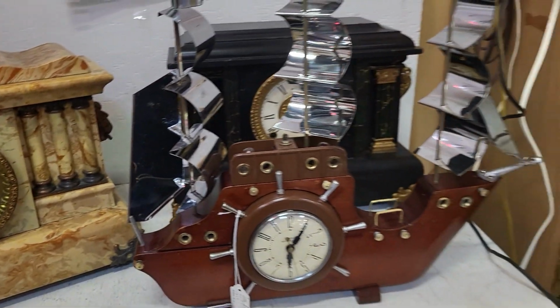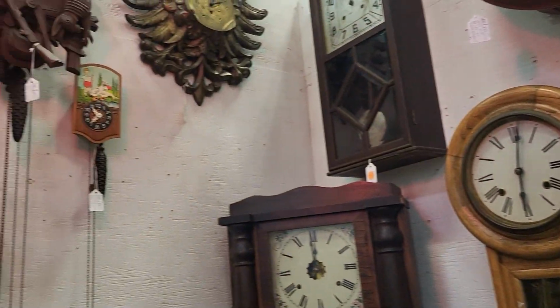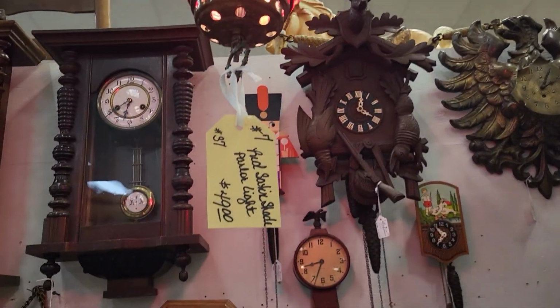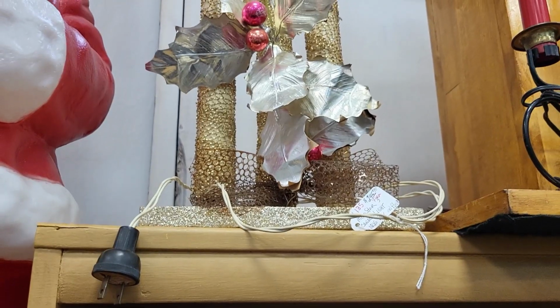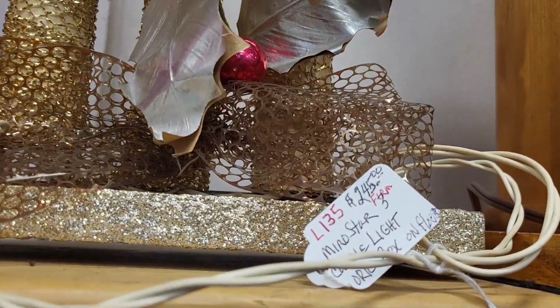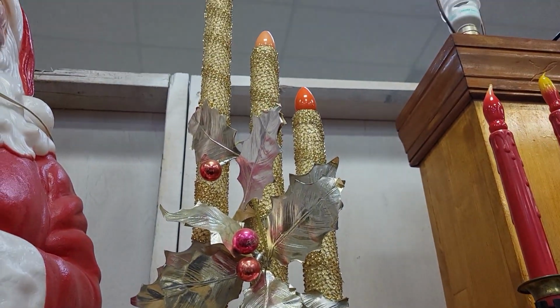Look at the ship one. That's pretty cool. The old fan. Look at the one with the stag up there at the top. And oh my goodness, that lamp. That is gorgeous. Very cool. Here's a very large Miro Star light up candle piece. Looks like they've got $245 on it. Very cool to see that.